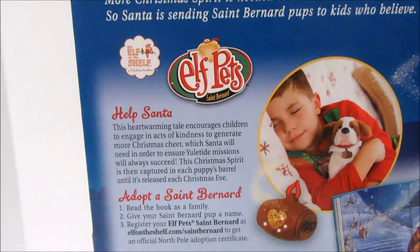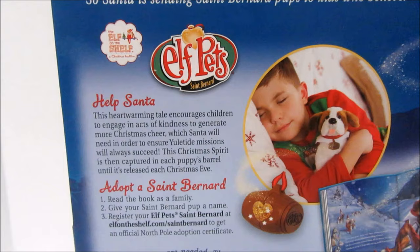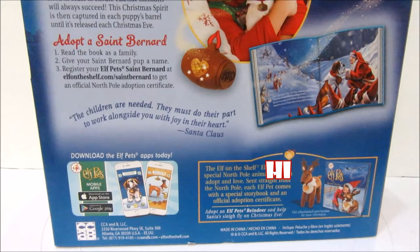Help Santa. This heartwarming tale encourages children to engage in acts of kindness. What? Mama, I did see a dog we already got. Yeah, you see the reindeer that we already have? On the bottom down here, exactly. All right, so let's look back.